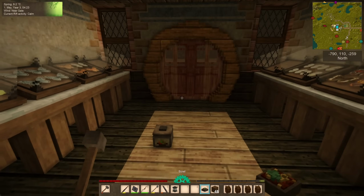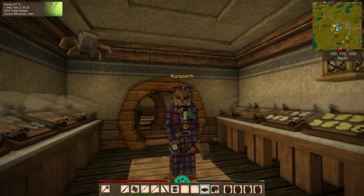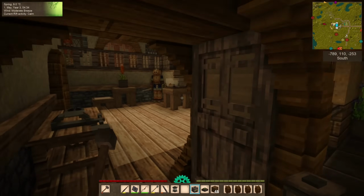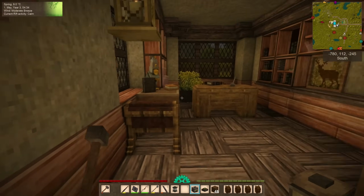And it's time again for a snack break. Yum. Okay, let's get back in here and let's do what we're going to do to this room here.